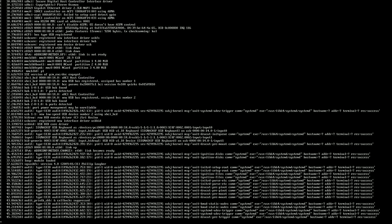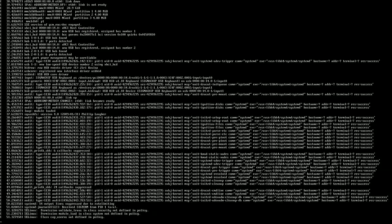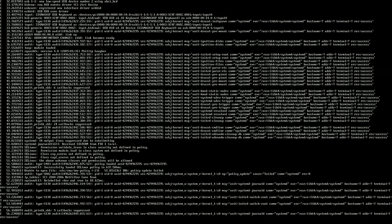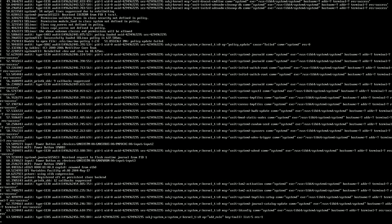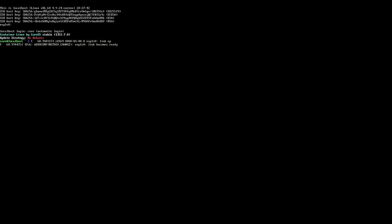Not quite as cheap as Raspberry Pi, but a lot slower. To be fair, it's x86, not ARM. So we're at 70 seconds, and now finally we're up. All right, so that is our 3-node etcd cluster, which is apparently misconfigured on the client side.